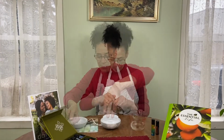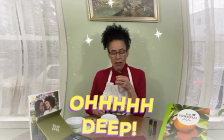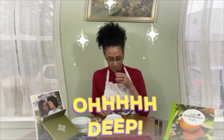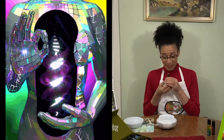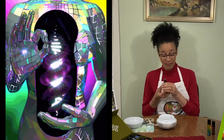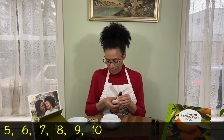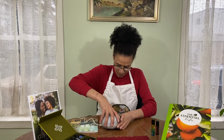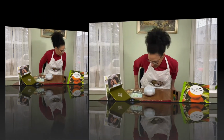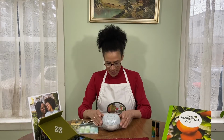There's my frankincense. Very deep, refreshing, and awakening, and calming. 1, 2, 3, 4, 5, 6, 7, 8, 9, 10. Gotta plug it in. Let's see how long it takes to work. I should be able to see it.